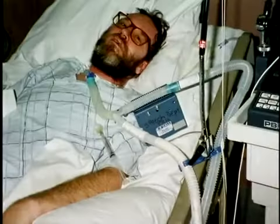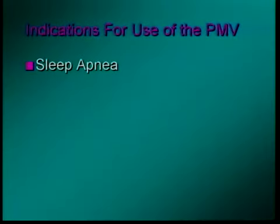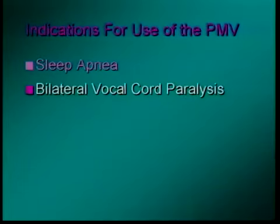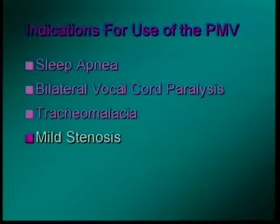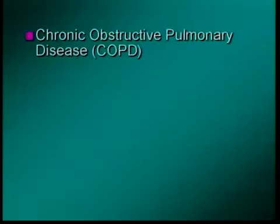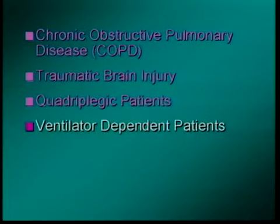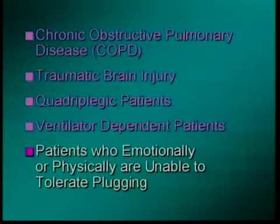All tracheostomized and ventilator-dependent adult patients should be considered candidates for valve use if they meet the assessment criteria. Indications for use can include, but are not limited to, sleep apnea patients who are tracheostomized, bilateral and unilateral vocal cord paralysis, tracheomalacia, mild tracheal and/or laryngeal stenosis, non-obstructive laryngeal tumors, neuromuscular disease, chronic obstructive pulmonary disease, brain injury, spinal cord injury, ventilator-dependent patients, and patients who emotionally or physically are unable to tolerate plugging.